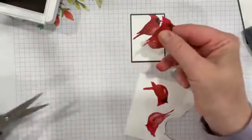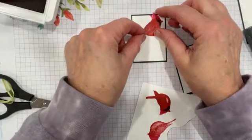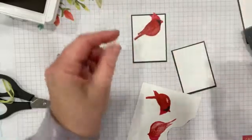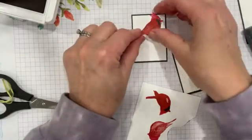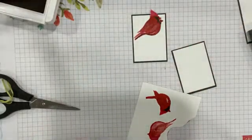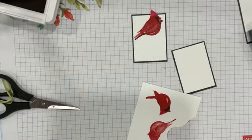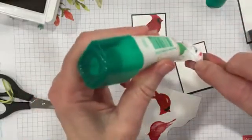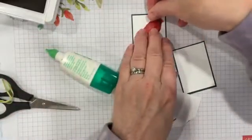See if we can get that out of there. Okay. Now, yeah, if I put that there, that's still going to show a little. And I'm going to leave it. I'm going to grab my glue. Put him on here.